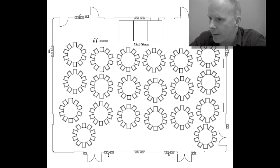So taking a look at this floor plan here, this was from an event that I did the other night, two nights ago. 200 people. There's going to be 20 tables. You can see the tables are the circles there, obviously, with the little spokes being the chairs. So 10 people to a table, 20 tables.